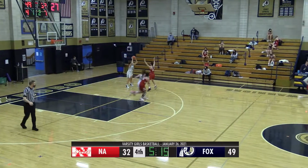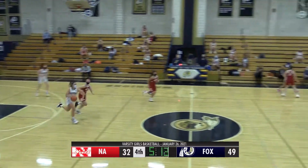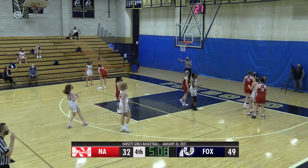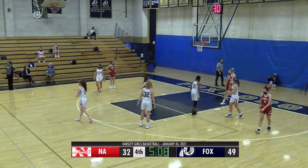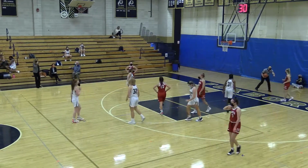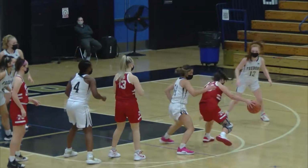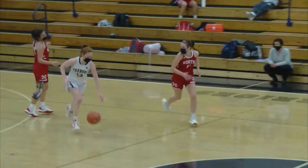Okay. Dribble the ball. There you go. There's no 10 count in girls basketball, so you can take your time. Okay. Here we get a North Attleboro timeout, yep.